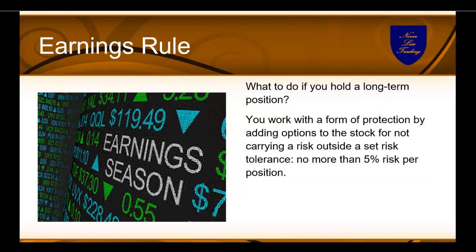A critical question: what do you do if you hold a long-term position and you want to hold your shares over earnings? We share systematics with you so that you can limit the risk of every trade to a maximum of 5%. That's what we recommend to every retail trader. Do not let one of your trades take more than 5% of your holdings, because then you expose yourself to an unbalanced risk. Rules are important, and we show you systematics and strategies how you can comply and follow those rules.